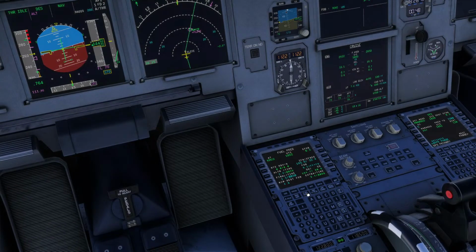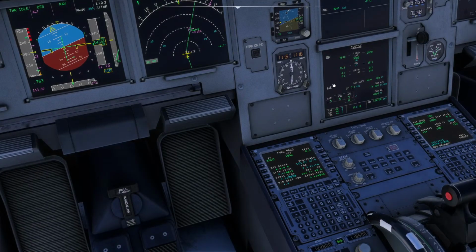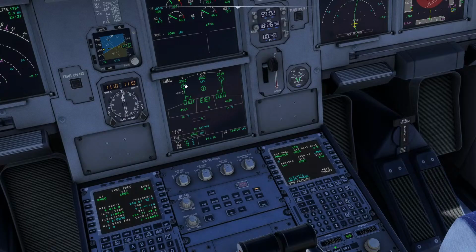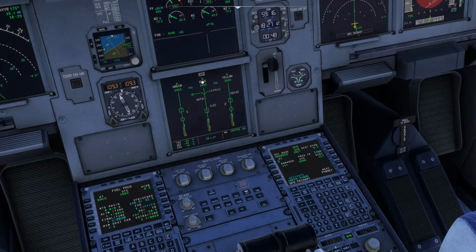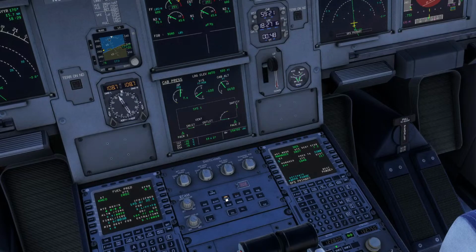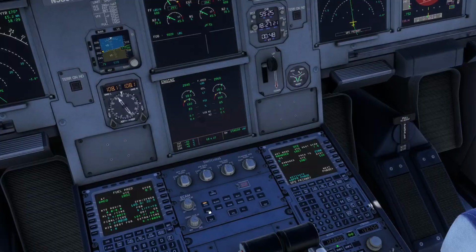We do have the fuel prediction, and of course you have all of these. So all of these are simulated. If you have the fuel, you've got your fuel page, your hydraulics, ram air turbine, is that right? Yeah, ram air turbine. So you've got that there. It's on the blue hydraulic, electrical system, pressurization, bleed, engine page.